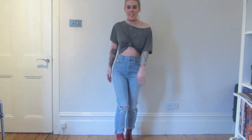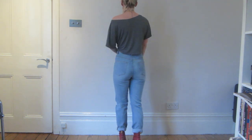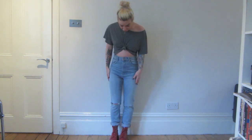They're really high waisted, which I love. And the back as well, I think it's really, really flattering. Yeah, just a straight cut pair of jeans. That's what I was looking for. I don't have anything in my wardrobe like that, and these are super comfy. So yeah, I'm really, really happy with these. I'm gonna keep them. The next item is from Topshop, but it is actually Adidas.